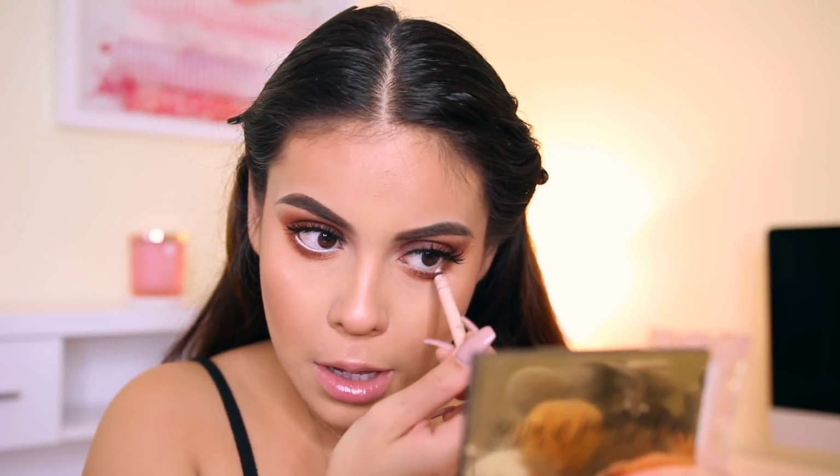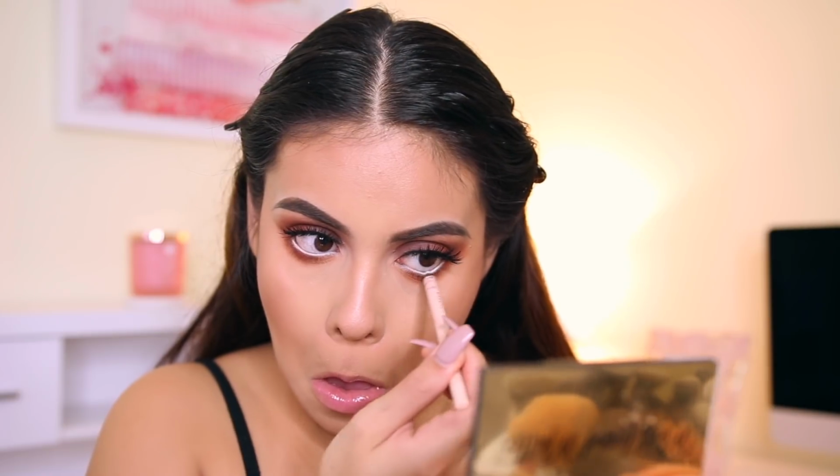Oh, it's so creamy. I love how the nude really brings the other colors together. I really, really love it.